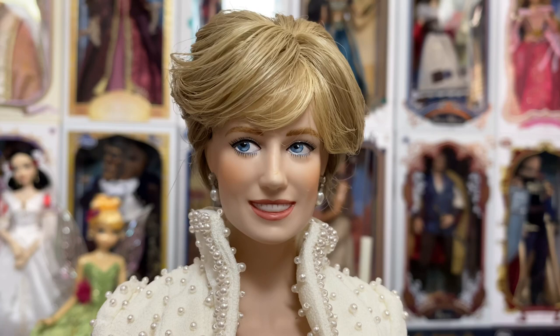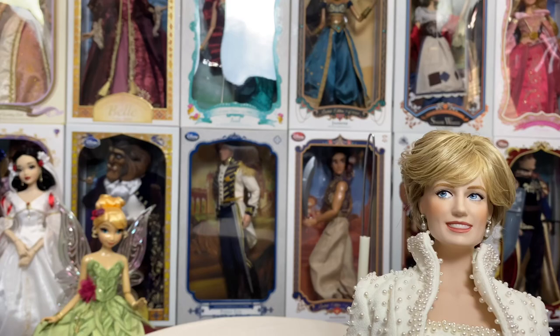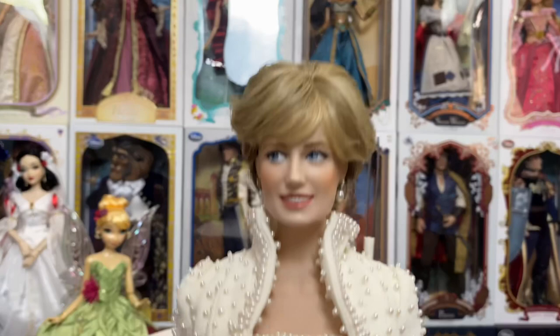Mine does have a few scratches. And like I said, she wasn't tied in to the box anymore, but the foam in the box here, I'll show it to you real quick, did hold her in place very, very nicely. So that was pretty nice. But now let's go ahead and take a look at her details.